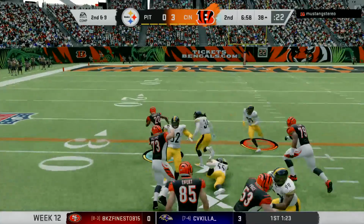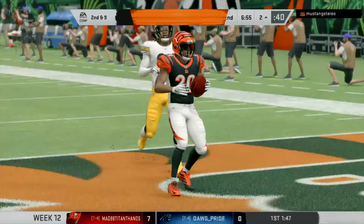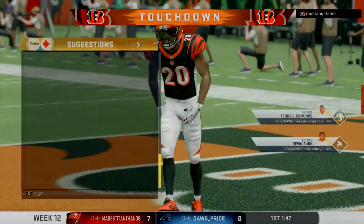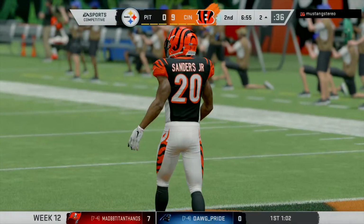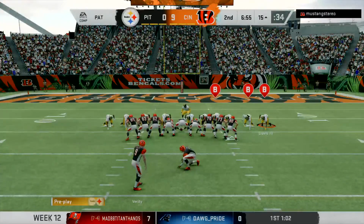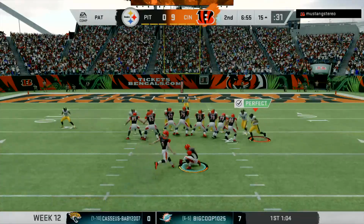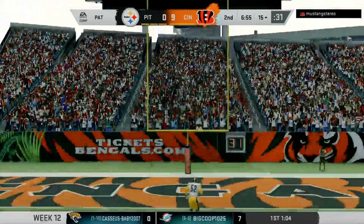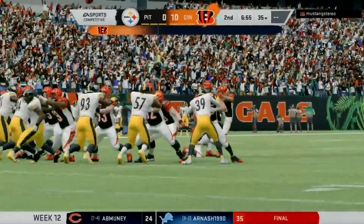Now a handoff here to his running back. And he's free going down the left side. It's a foot race. And all the way in for a Cincinnati score. A great effort there with his 16th touchdown of the year. And the Bengals, they widen their lead. Extra point right down the middle. And the lead grows to 10-0.